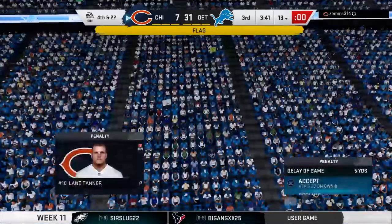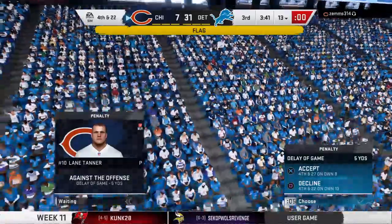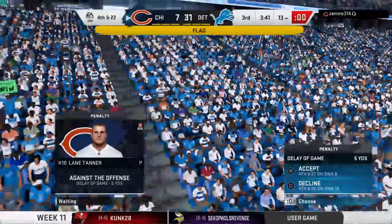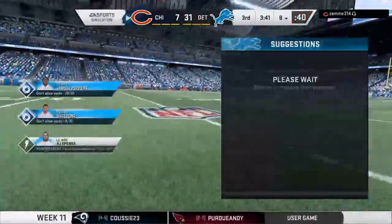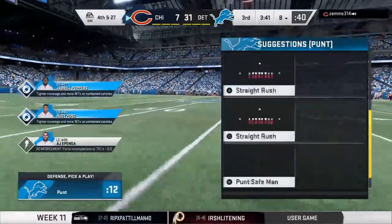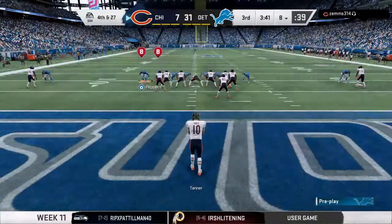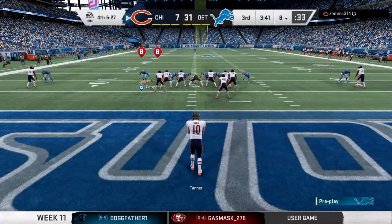And now the punt team couldn't get ready in time, and this is going to be a delay. That's going to set him back 5 yards. Here comes the Bears punter now as the drive goes backwards, so he's on to punt it away.